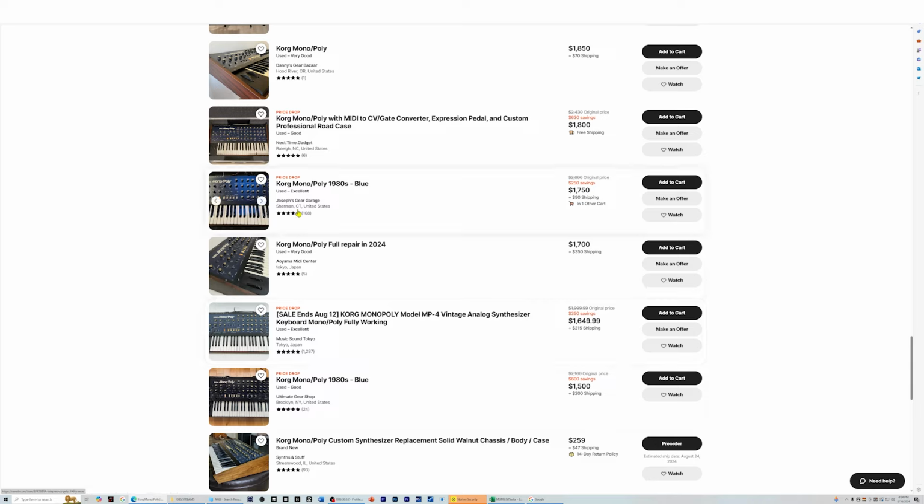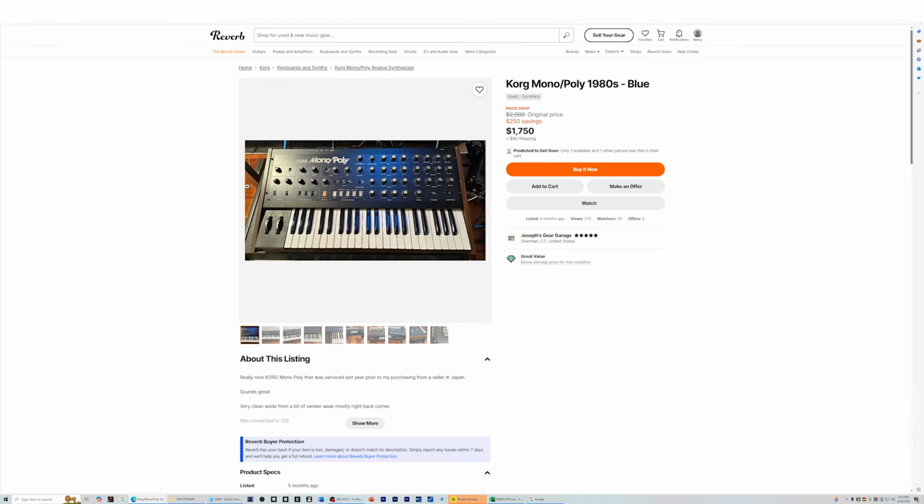Joseph's Gear Garage, $1,750. And that's a pretty reasonable price for shipping, $90. Hopefully that includes enough insurance for the device. It's a heavy device. There's a lot of metal in this device. And they do have make offer, so you could offer $1,600, $1,500 plus $90 or something.